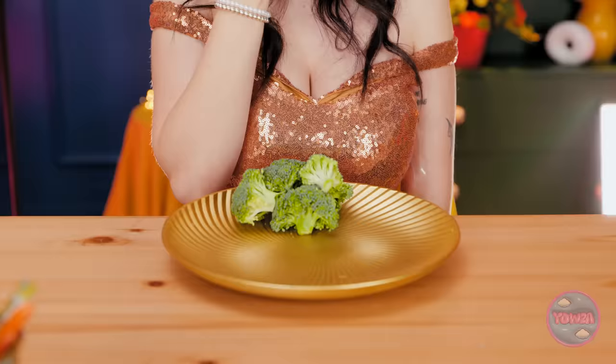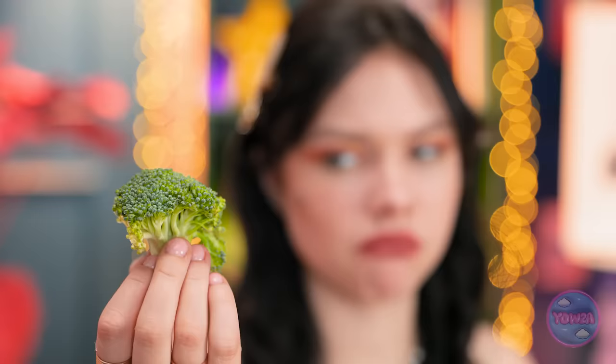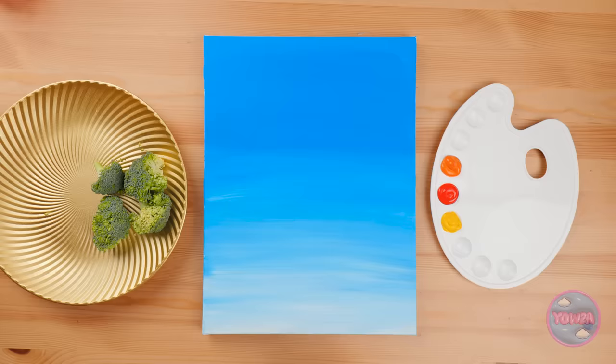Mmm, I couldn't eat another bite. Wait. Maybe I ate too much? Whoa! Oops. My bad. Better out than in. I don't want to waste any food. Hmm, maybe I can create something with it.